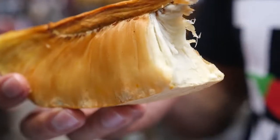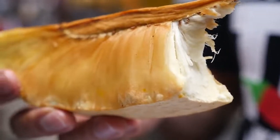I think partly why I like this so much is because I grew up eating this when I was a kid, and I have so many memories of breadfruit. That is such a starchy... It's delicious, actually. I really like it. It's very heavy and dry.